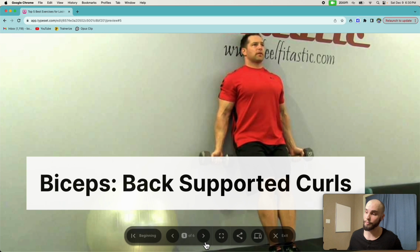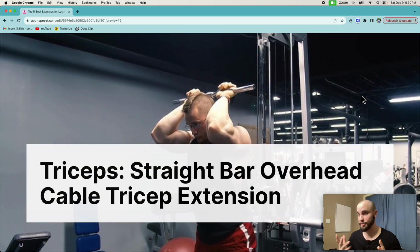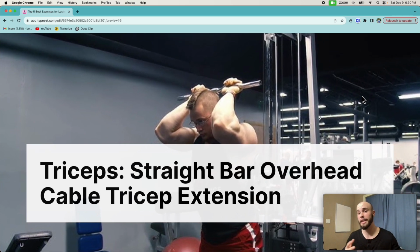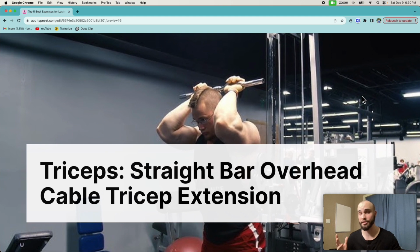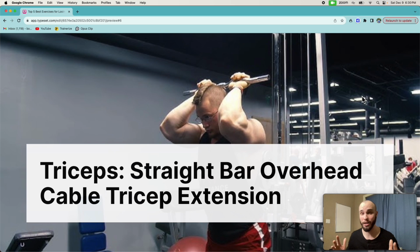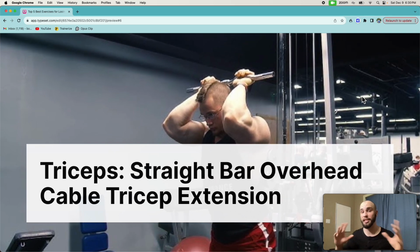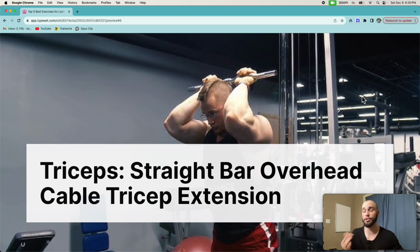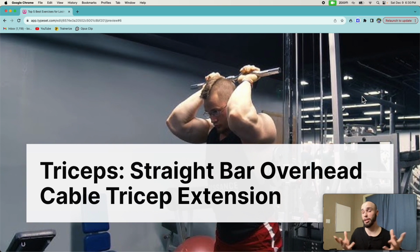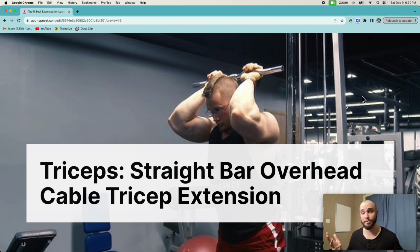So last one here, probably the most isolated exercise we're going to go over today, but it is a straight bar overhead cable tricep extension. Now, there's certain tricep exercises that will target literally every head of the tricep, and I'm not going to go too far down this anatomical rabbit hole because I know you guys are just focused on seeing results, but in order to see the best in the way of results, we have to target each and every muscular layer inside of each muscle group if we want to get the best metabolic reaction and see the most in the way of benefits from our training, right? So with the triceps, there's 3 heads.